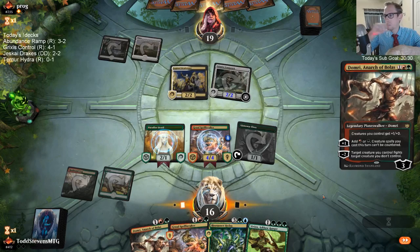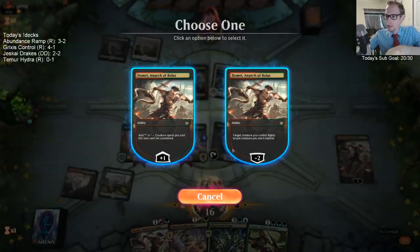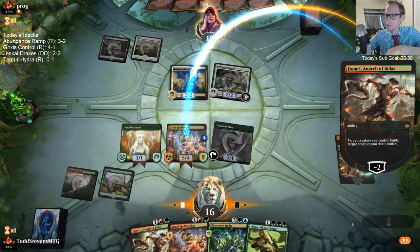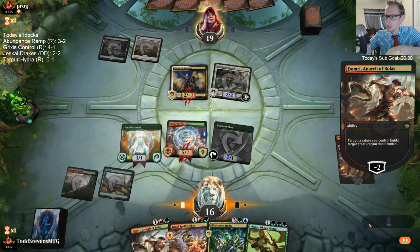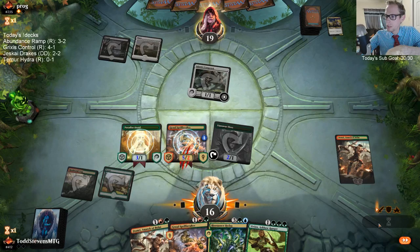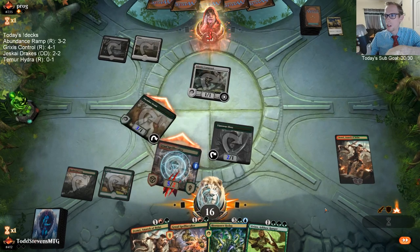Well, they missed a land drop. Time for us to hurt them. They're going to be taking eight here. Well, yeah, they can attack back and kill the Domri. We got a different one. But swinging for 8 obviously makes it a lot harder to activate Vanguard.